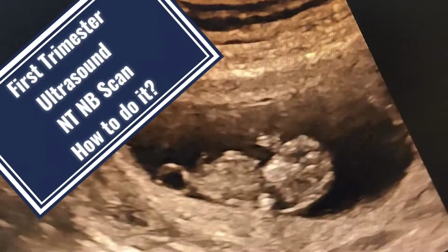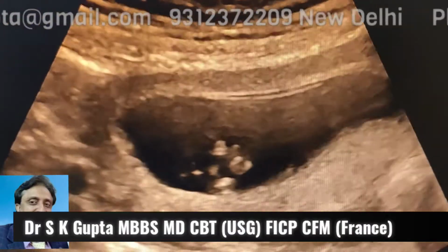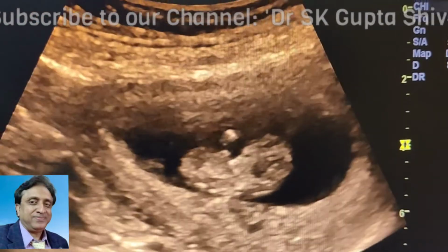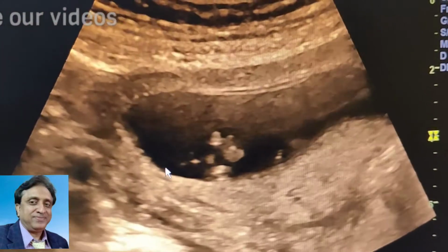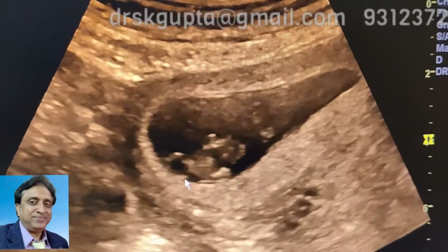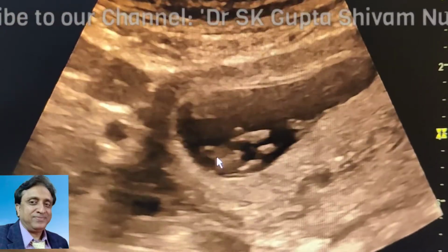First trimester ultrasound is something which is very common and most of the people just measure the crown rump length and forget the rest. In fact, first trimester ultrasound is an opportunity to see the fetus in detail. If you see it carefully, you find that there is a spherical structure over here. This spherical structure is nothing but the yolk sac. And this fetus is around 10 weeks, 5 days.